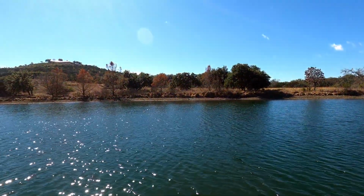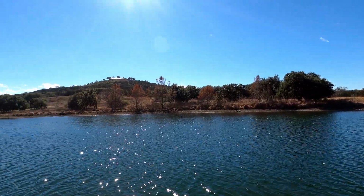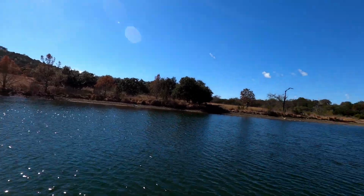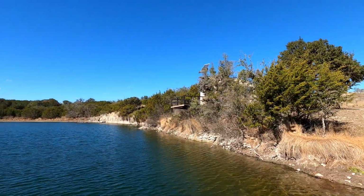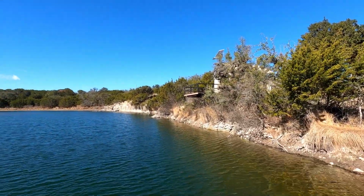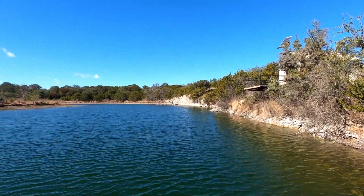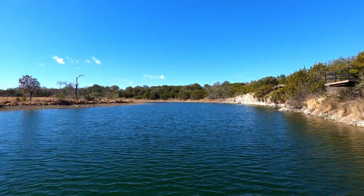Got some wood across there and some pretty nice trees. That's the event center again up there at that right there. You see right up there, looks like a little overlook, and then them nice rock cliffs right there. All right, let's go on and see what we can find.